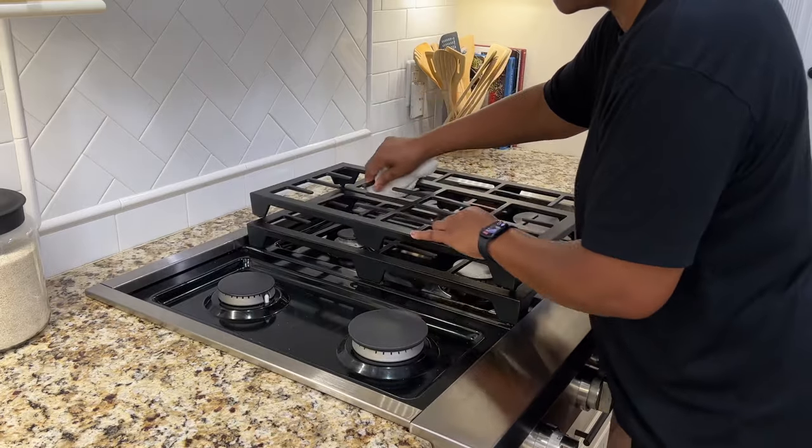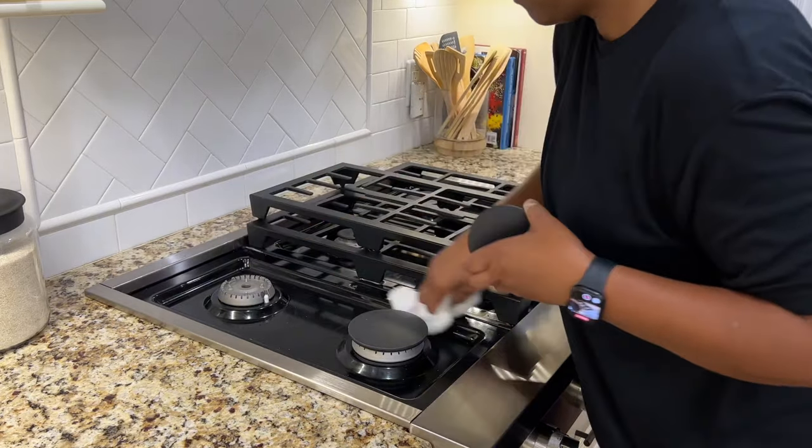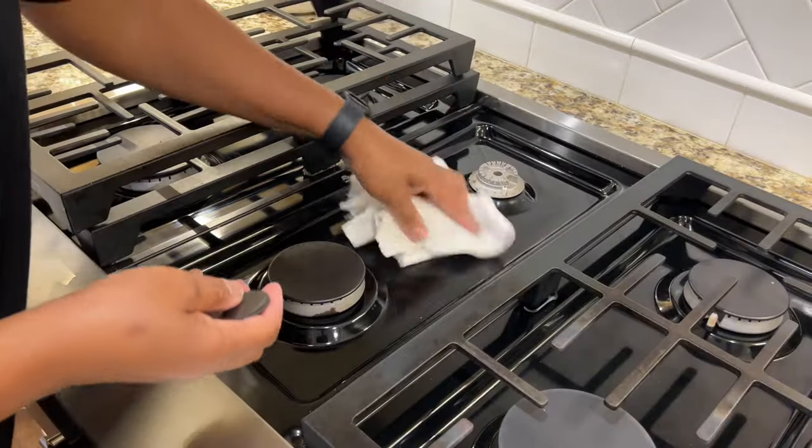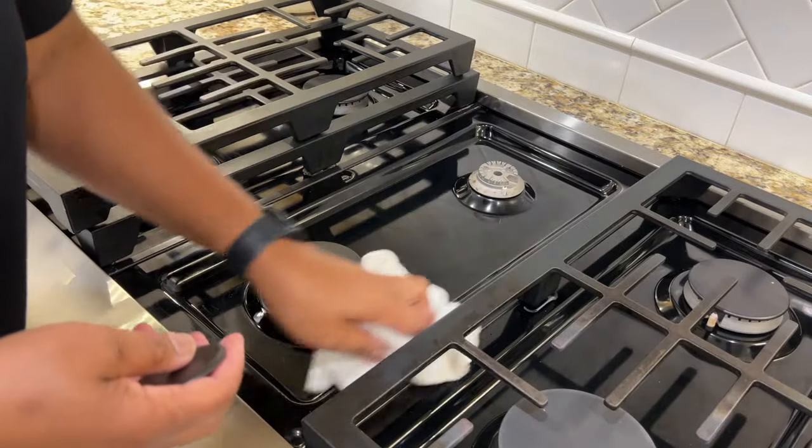I clean as I go since I cook, so I don't have as much mess waiting for me later. Also, while cooking, I use a Clorox wipe to tackle those cooked on stains, so I only need to use a damp microfiber cloth to wipe it down later.